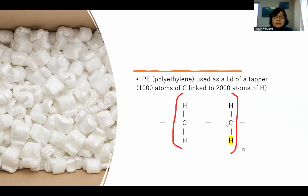And for example, if N, this N is 1,000, it means that this molecule is a polyethylene. And if you change this part that is in yellow, this hydrogen, to another atoms, for example, chloride or another kind of chemicals, you can have another kind of polymers. Okay, and this is the polyethylene material.